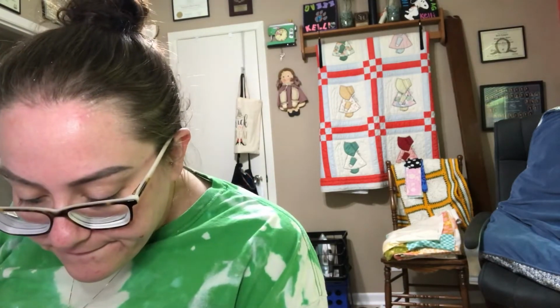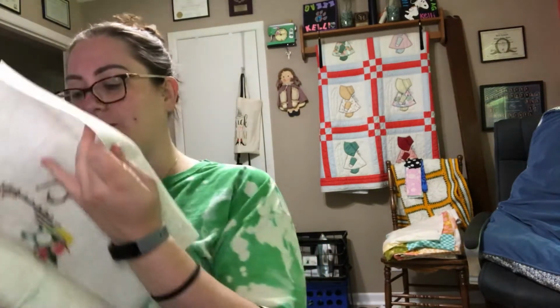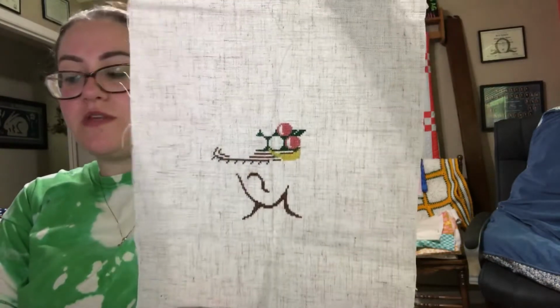This is just on a 28 count linen in oatmeal from like Hobby Lobby. It was gifted to me and I thought she would just look really cool on it. So this is how far I am.